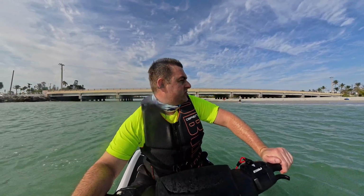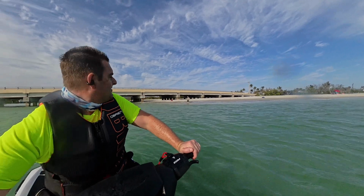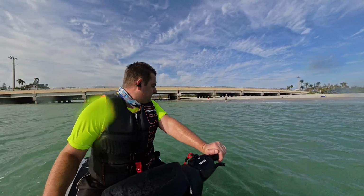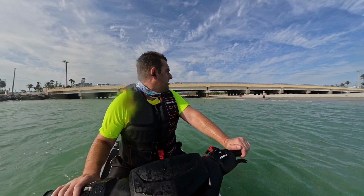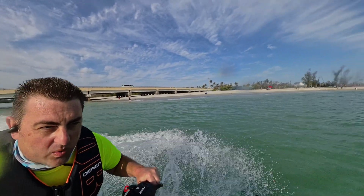You can see that I'm still drifting in towards shore with the ski off, so safety check. If I lose my motor, I'd be okay. All right, let's continue our journey down south around Sanibel Island. Let's do it. Let's go.